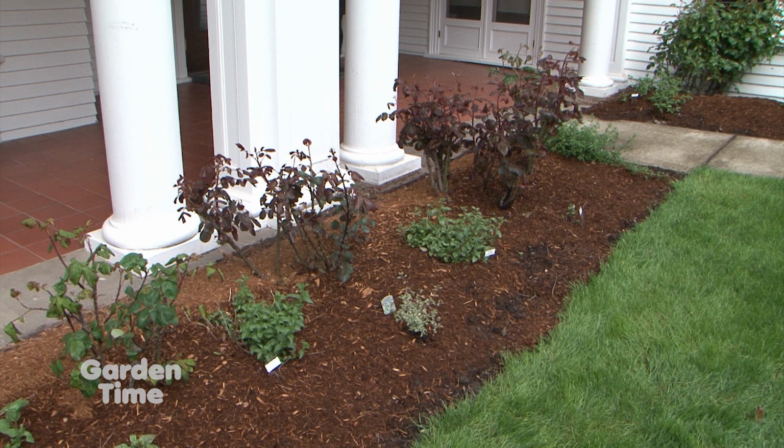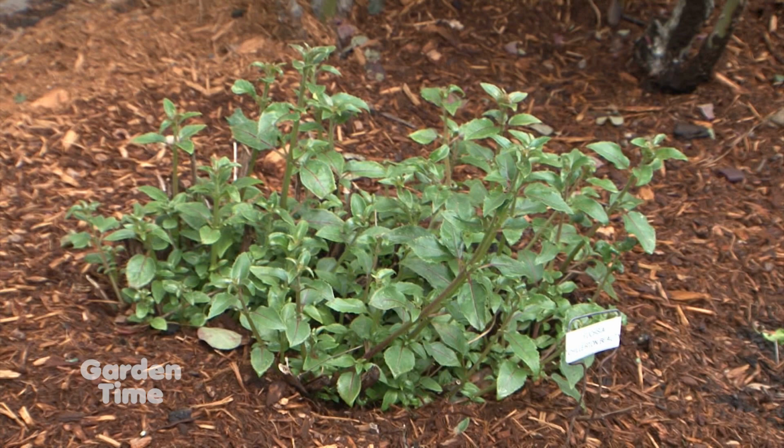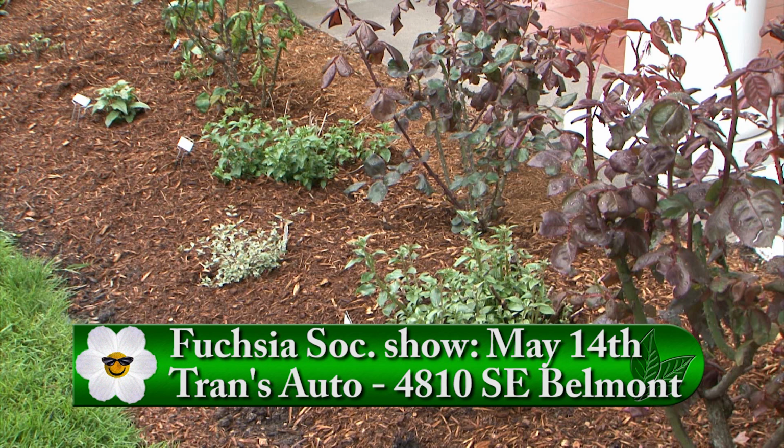Perfect. And so we are at this wonderful campus, the Western Seminary campus, and you have a little display garden here. So really you're invited to come and see that. And today is really a special day for the society. So what's going on today? Today we will be having our annual fuchsia plant sale at Trans Auto Services.